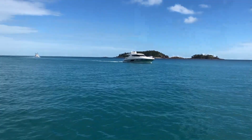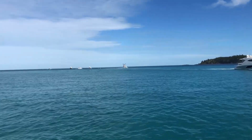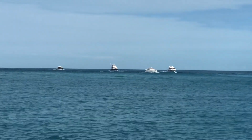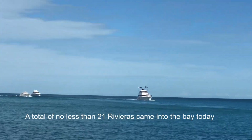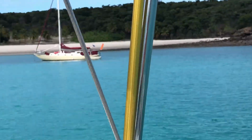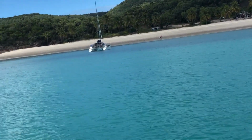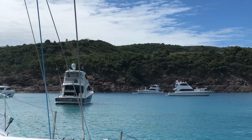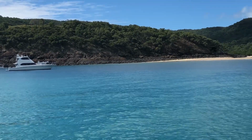Oh my God, our quiet little anchorage is being invaded. 1, 2, 3, 4, 5, 6. What flag has he got on? When we woke up this morning, there were only 3 of us in here. That little boat that was here yesterday, the catamaran, and then we've got all these stink boats pouring in. Anyone would think it's school holidays. Oh dear. There goes the Serenity.